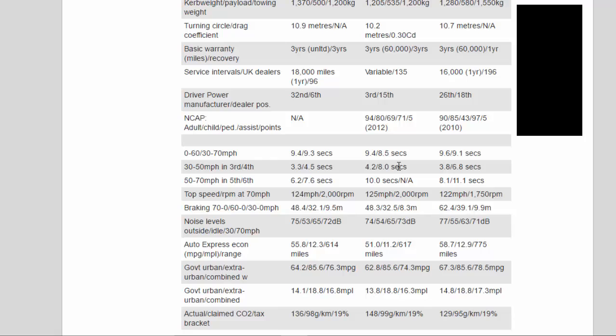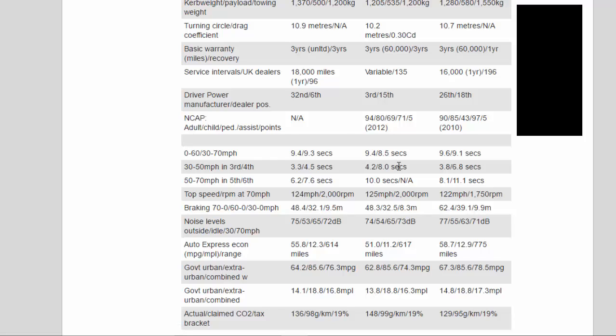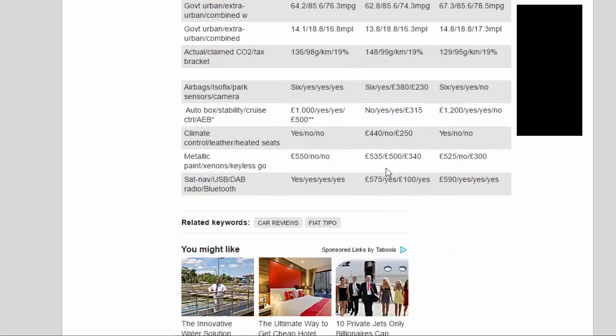Auto Express Econ, mpg/mpl/range: 55.8/12.3/614 miles, 51.0/11.2/617 miles, 58.7/12.9/775 miles. Government urban/extra urban/combined: 64.2/85.6/76.3 mpg, 62.8/85.6/74.3 mpg, 67.3/85.6/78.5 mpg. In miles per liter: 14.1/18.8/16.8, 13.8/18.8/16.3, 14.8/18.8/17.3.